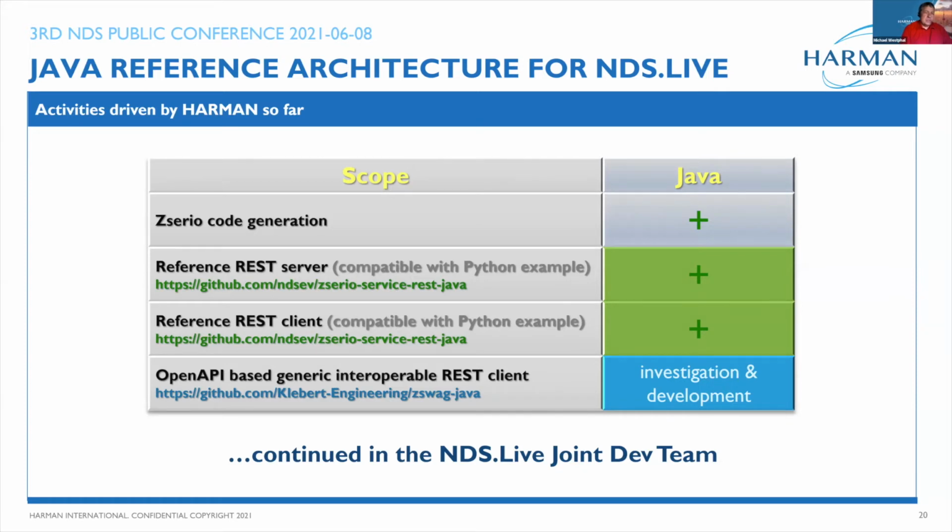So we started with the reference REST server and client, and already published this in the common Zero GitHub repository. Now we have some Zero service example done in Java for the HTTP REST services. And yeah, you can use it with the Python example. So you can use the Python server with the new Java client and vice versa. So they are compatible and showing already the interoperability of these implementations.